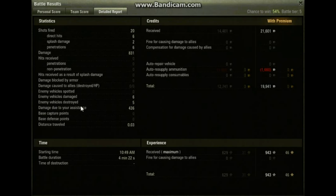Enemy vehicles damaged 6, destroyed 5. So we were lucky that we did some really big damage on some of those tanks and managed to kill them. Damage due to our assistance 436, so that would have been tracking, I'm assuming. We received 21,000 credits. The ammunition is very cheap. 20 shells only cost us 1,600, and we made 19,000, so very profitable. And 629 raw XP was enough for mastery.